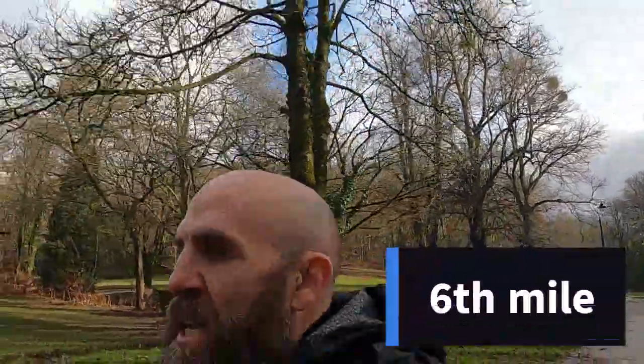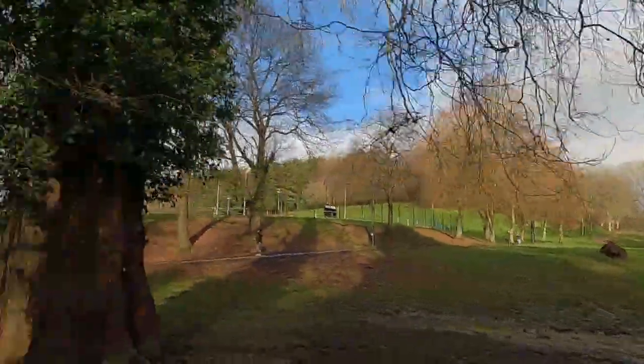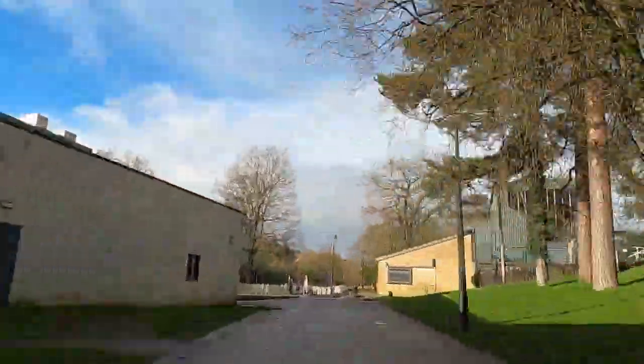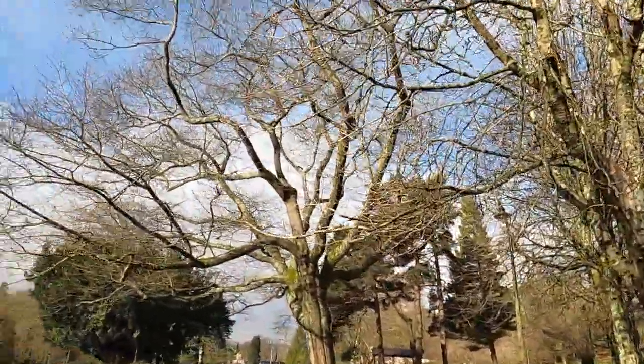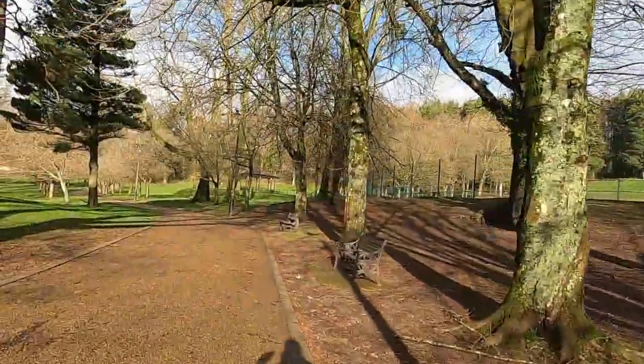Six miles done. Right by the edge centre. Tiny little bit left to do. Let's get to the finish. Remember to turn right at this bit. To finish, we'll be just up there.